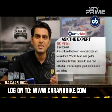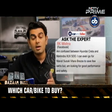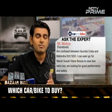The Vitara Brezza is a subcompact SUV, and of course, you've got the Creta that's ruling the charts when it comes to the compact space. The Mahindra XUV 500 is a bigger vehicle. So first, I think you need to decide what your usage pattern is, what your real requirement is, and also the kind of parking you have where you can put this car. So think about those three things. And then after that, you've got to also consider, do you really need the three-row space of an XUV? Because then, by the way, that becomes the best option.